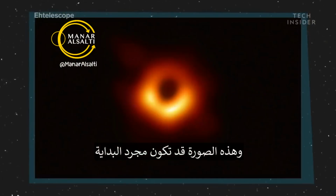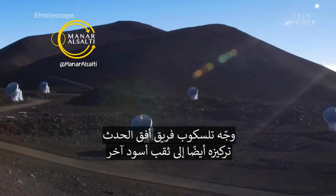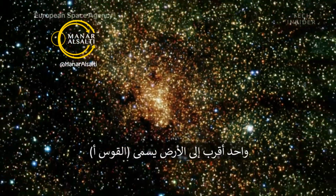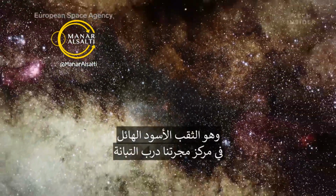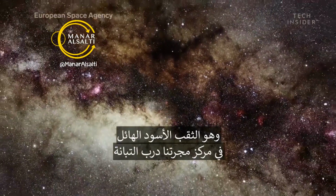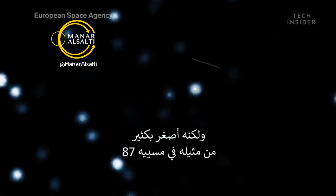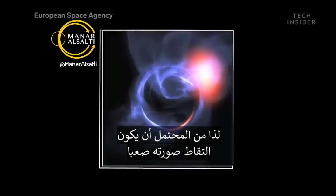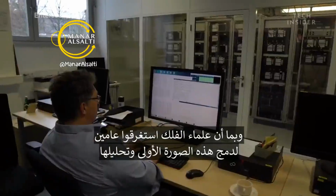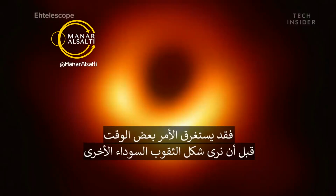And this image may be just the beginning. The Event Horizon Telescope team has also turned its sights on another black hole, one that is closer to home, called Sagittarius A star. It's the supermassive black hole at the center of our own galaxy, the Milky Way, about 25,000 light years away. But it's significantly smaller than the one in Messier 87, so it will probably be more difficult to image. And since it took astronomers 2 years to combine and analyze data for this first image, it may be a while before we see what other black holes look like.